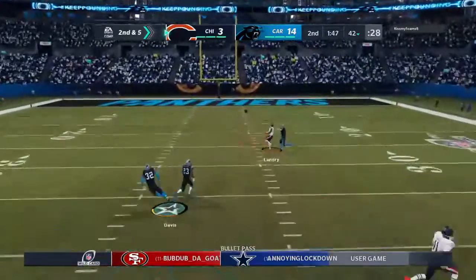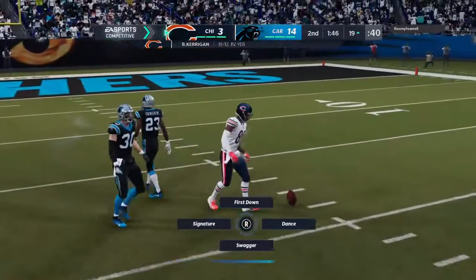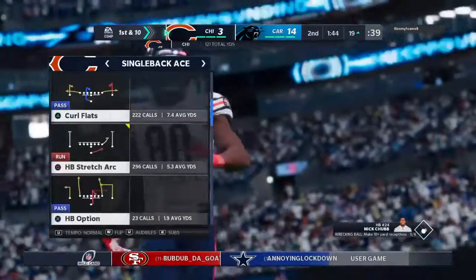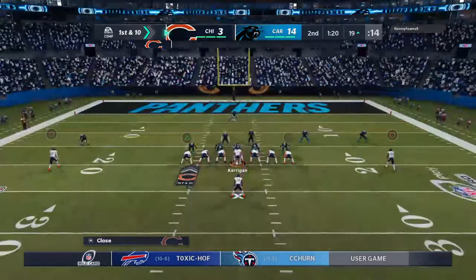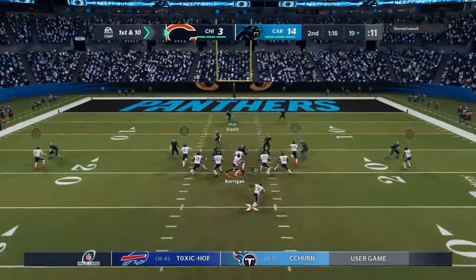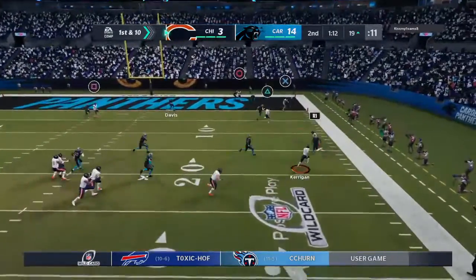Going deep here for Landry. It's caught inside the 25. And he's going to get this deep on the Carolina side of the field. It's a big-time play there for the Bears. And even 40 yards. They had to settle for 3 last drive, hoping the second go-around ends in 6. In good position, 1st and 10.